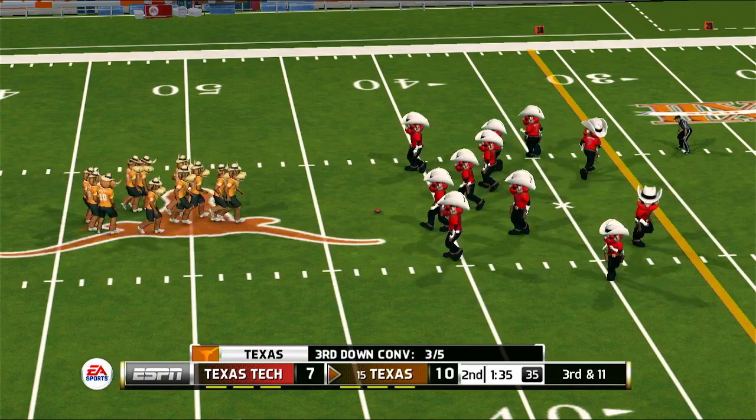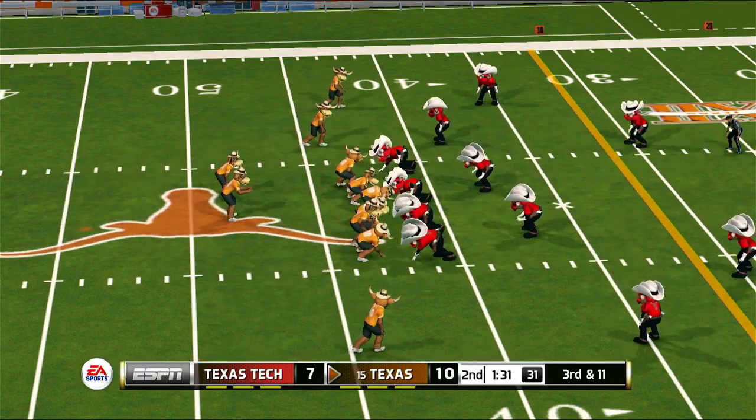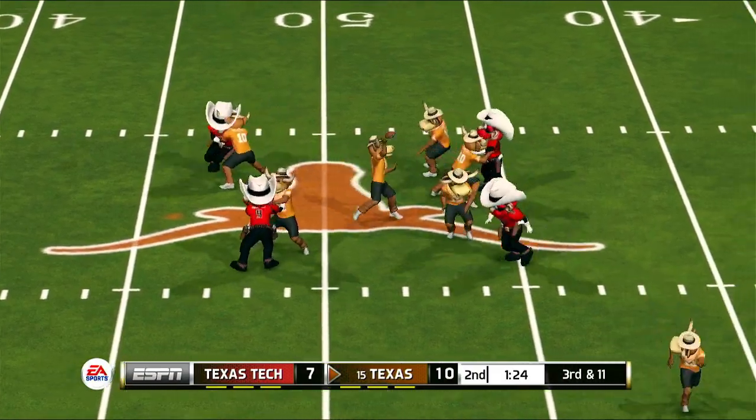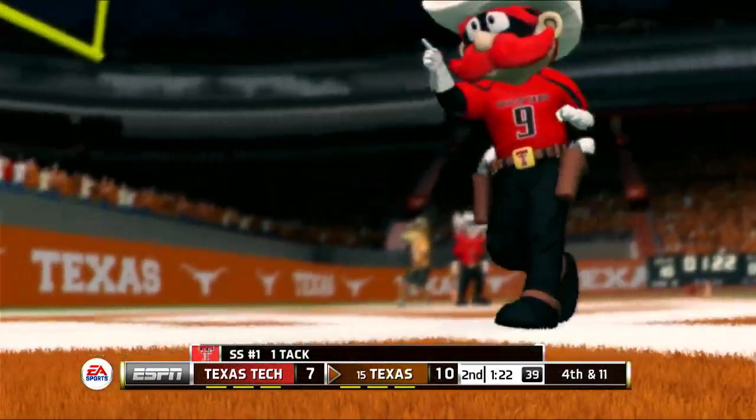Down, and they need to get it down to the 32. Four down, seven's a mic. Black five. And he might want it all here, and does. Incomplete, it's knocked down by the defense.